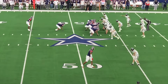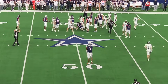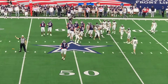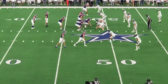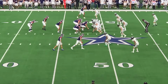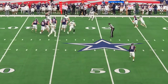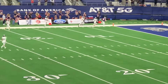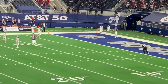3rd and 2. There's a flag. They are signaling possible false start. That was huge, folks. Made a 3rd and about a yard into 3rd and 6.5. Sorry, I slipped there. That is a touchdown, Geyer, but I will get it for you on the replay. Don't worry.